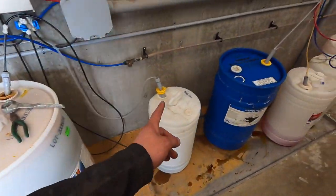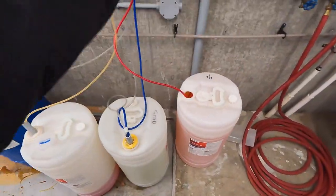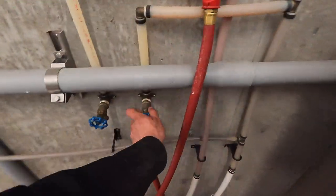So this is the iodine disinfectant. I believe this is an acid detergent. And there's some other soaps here too. Ton of stuff. Now that we're all done with that, we'll rinse everything off. Keep it nice and clean back here.